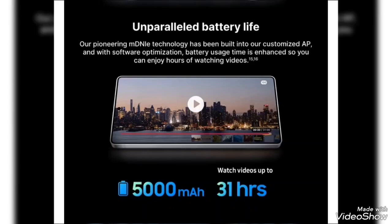Unparalleled battery life. Our pioneering MDNLE technology has been built into our customized AP, and with software optimization, battery usage time is enhanced so you can enjoy hours of watching videos. Watch videos up to 5000 mAh, 31 hours.